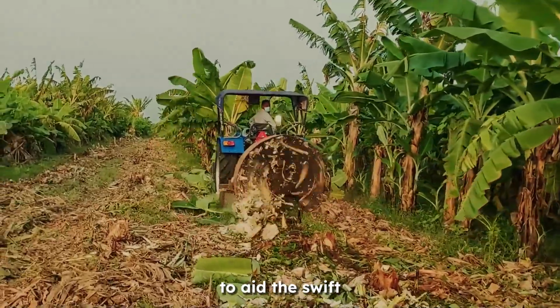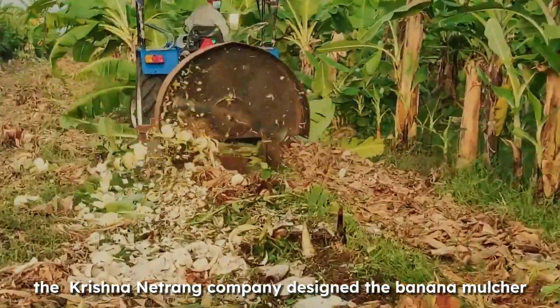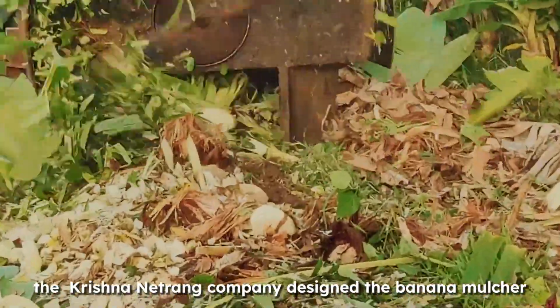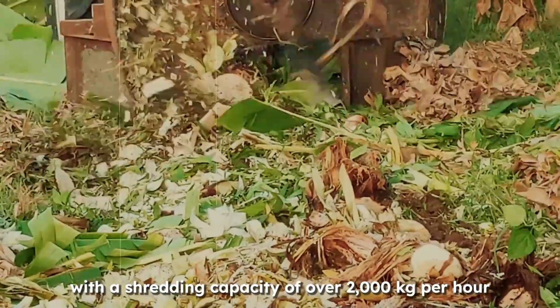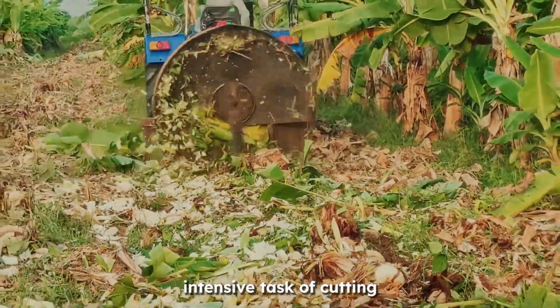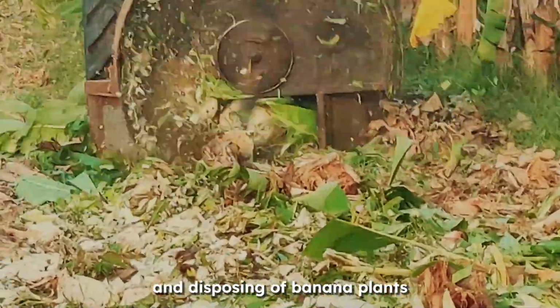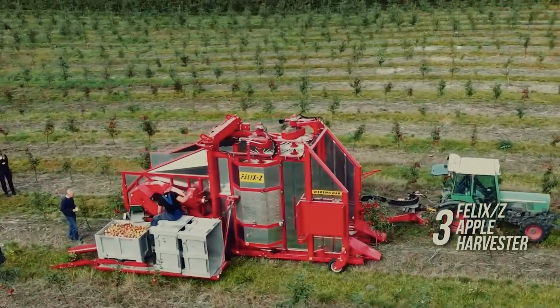Instead, they cut and clear off the plant to free the land for new planting procedures. To aid the swift and easy removal of harvested banana trees, the Krishna Netrang Company designed the Banana Mulcher. With a shredding capacity of over 2,000 kilograms per hour, this ingenious machine simplifies the labor-intensive task of cutting and disposing of banana plants.